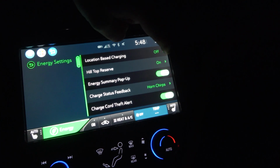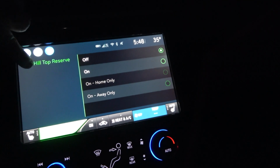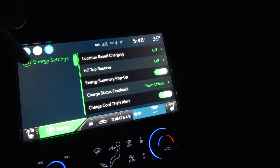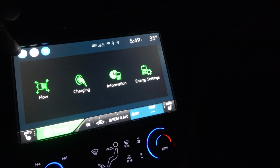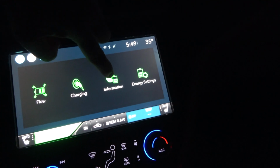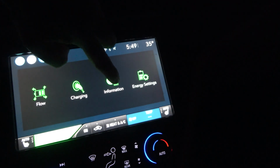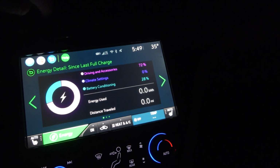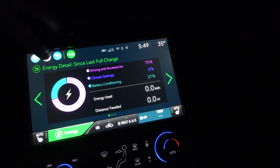So this is the first time I've actually allowed the car to charge to full on level 2 AC charging, at least full according to the display, and I'm just keeping it charged up for a little while. I unlocked Hilltop Reserve mode. The update did not give me target charge level like the newer Bolt EVs have, so I still just have the lock out the top 10%, and that's it. Let's get ready to head out.